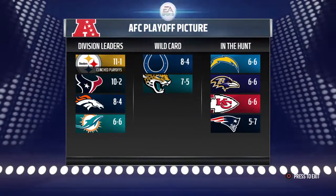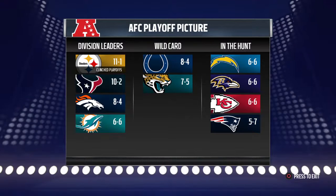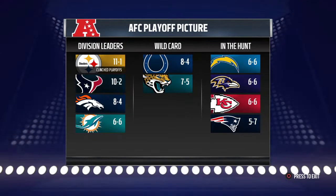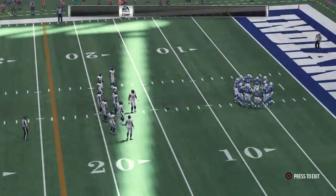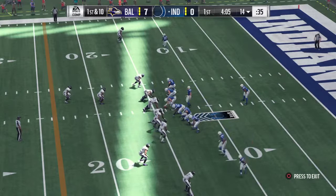As the Colts offense makes their way out, we take a look at the playoff picture in the AFC. And certainly a lot of jostling still to go in these final few weeks. For the moment, they would be a wild card team, far from locked up, but that's why this is exciting. These last few weeks, a lot to play for.